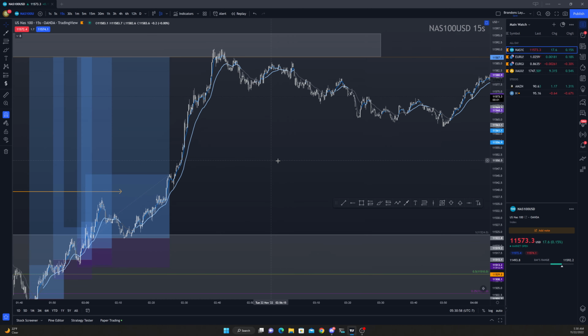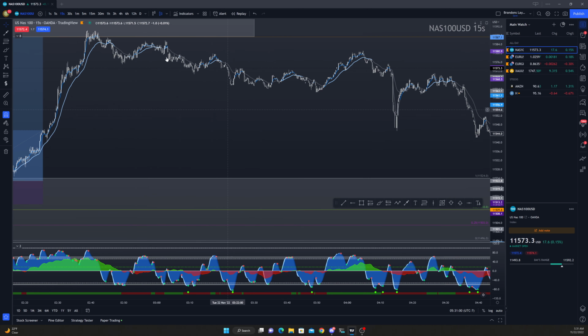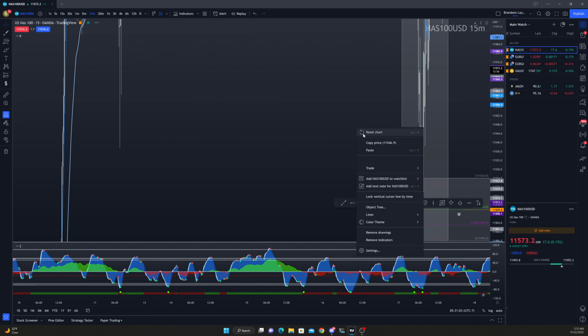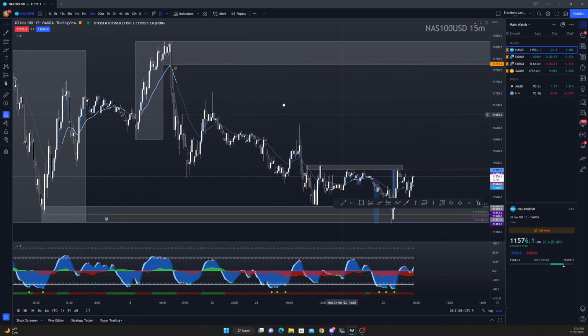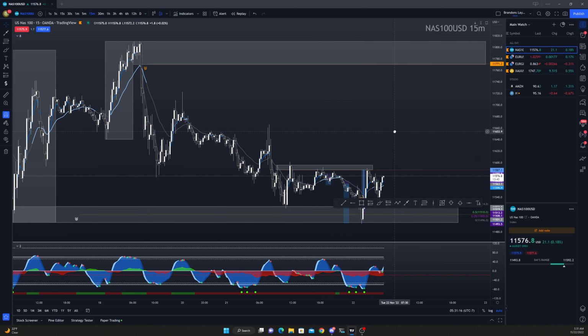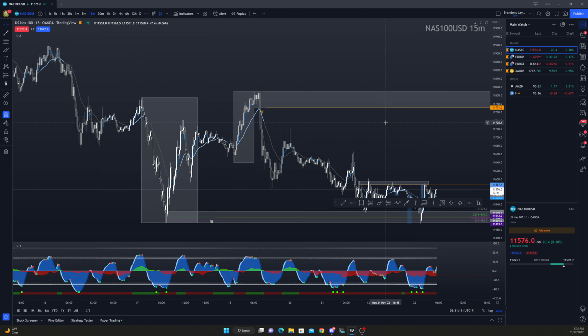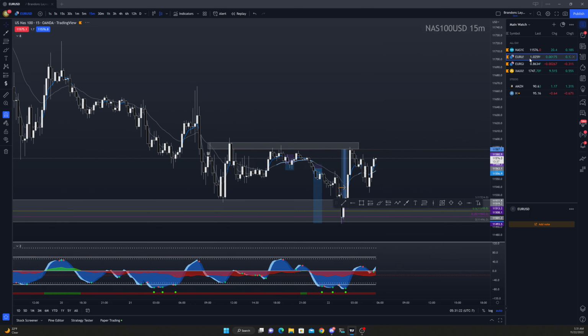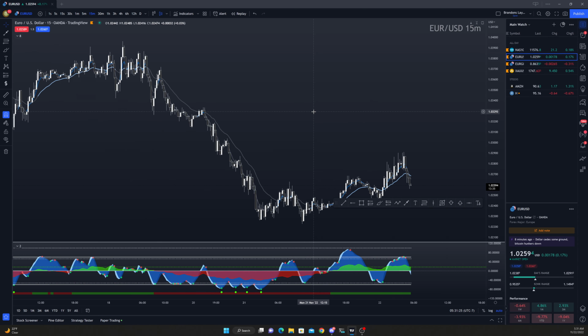Let's go ahead and take that down first. No, actually, let's keep it up. And let's go back up. Let's go up to the 15-minute. Yeah. I think we could be seeing bullish price action from here on out. So, yeah, I mean, it looks like a green day is up and coming. Okay, so, yeah, that's the analysis on Nas 100.